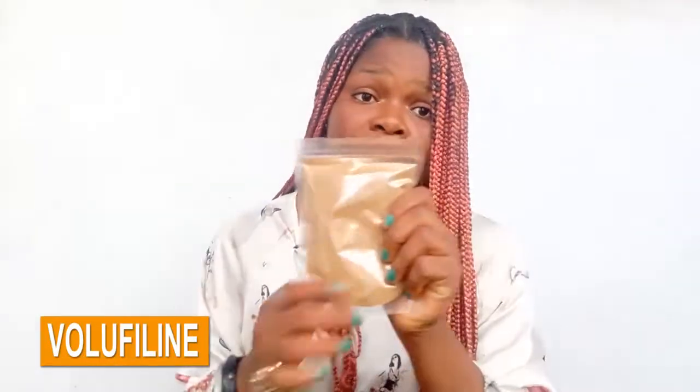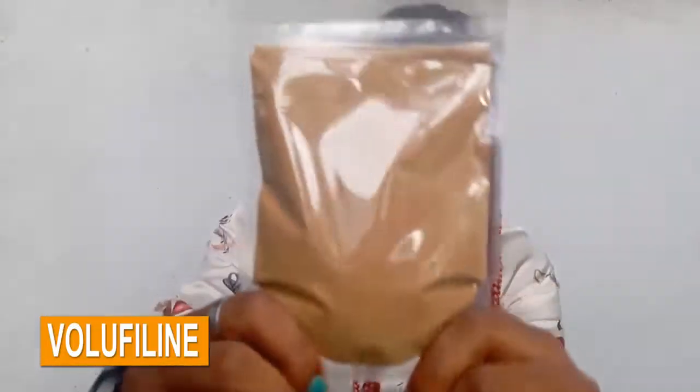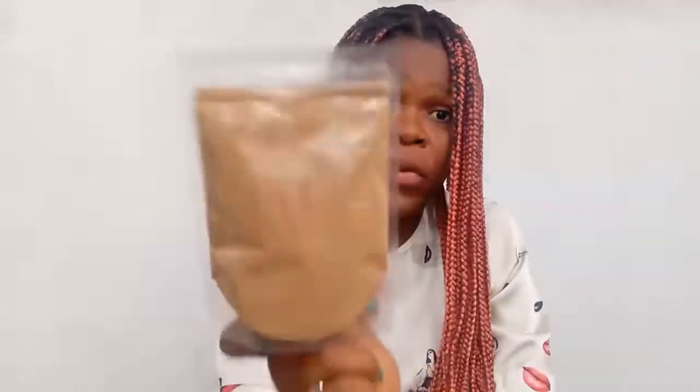I'll be listing them out on the screen. Just take your pen and make sure you write them down. So the first one, even in your syrup, any body enhancement products you are making, you need it. It is volufiline. Let me get volufiline. This is volufiline. Look at the color. Look at how the color is. This is brown. It's not white. Do not buy any volufiline that is white. It will not work. Volufiline, you need 100 grams of volufiline. Remember, we were making 600 grams of powder.